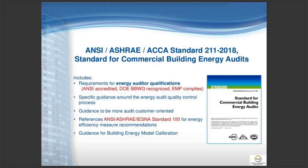But I want to point out a couple things in this standard. This is the first time the standard has really talked about energy auditor qualifications. They talk about who is qualified to do energy auditing. And one of the things they say is it's somebody that is certified through an ANSI accredited program that's recognized by the Department of Energy, Better Buildings Workforce Guidelines. And the Energy Management Association's Energy Management Professional, EMP, complies. We are accredited by ANSI. We've been recognized by DOE. So individuals that carry that certification would be qualified to do energy auditing under this standard.